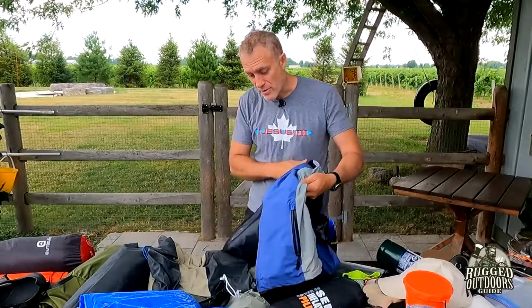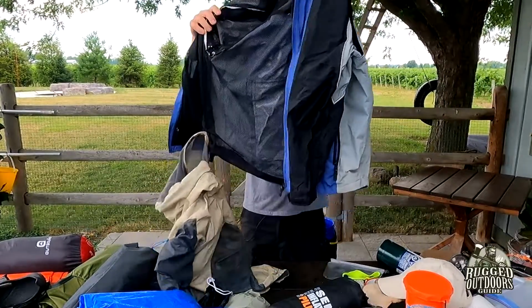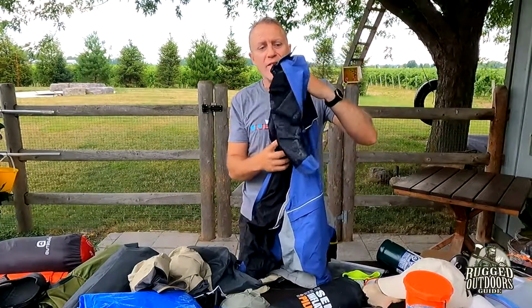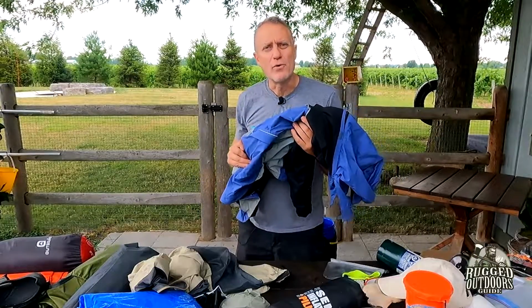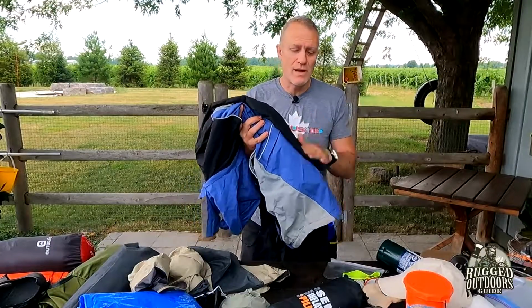Okay, I do have a couple other coats that I bring on every trip, and this one is my windbreaker. This is what I have on my body like 90% of the time, unless it's the absolute middle of summer, boiling hot. But in the springtime and in the late summer and early fall, I always have this because it's water resistant for a while, but it's not waterproof. If it's raining, of course, I'll put my rain gear on, but most of the time it's not. And so this is the one I have most of the time.